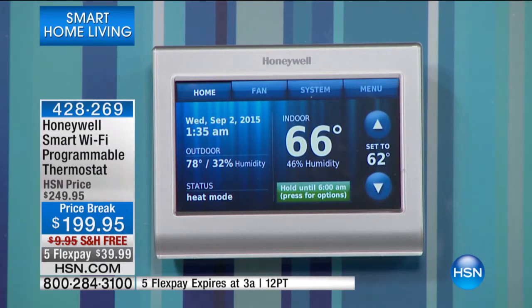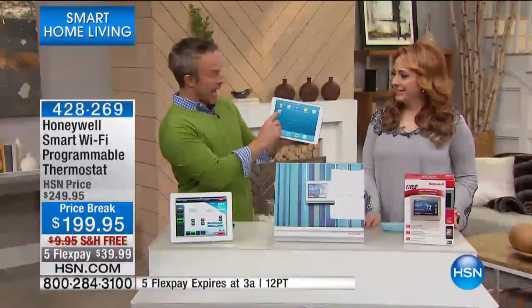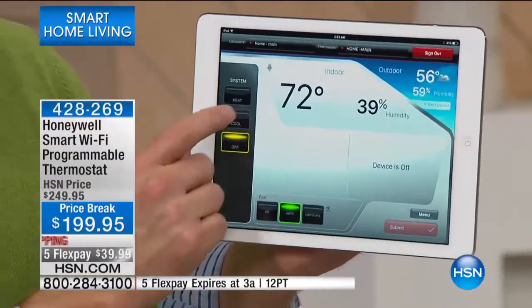48 degrees? It was freezing. In California, no less. I know. But the thing is, what we could have done, we could have gone to the app right on our phone or our tablet, and I could have checked. I'm like, Mom, the house is 48 degrees. Again, I turn on the air conditioning or the heater.